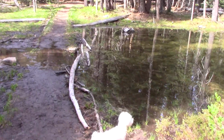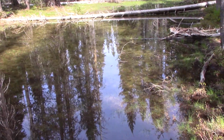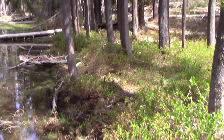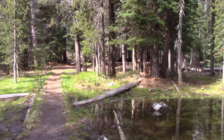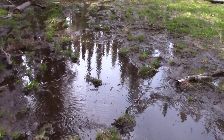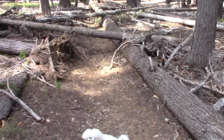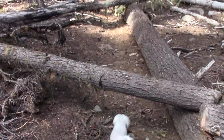Mosquitoes are pretty relentless here. Crossing an area of high water. Got huckleberries popping up along the sides. This will dry out pretty soon. There's a few patches of snow here and there. This is just a little seasonal stream going on right now. Got a little bit of a log jam here. Fortunately, I have this huge blade.